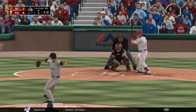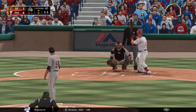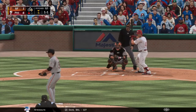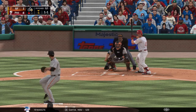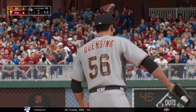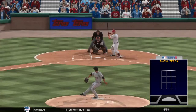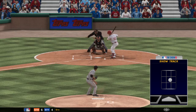The 1-0 delivery. And the sinker is over here, and that evens things at 1. Runners on first with 1 down. Sinker is right there for a called strike 2. And you know, you get stuck sometimes being that number 8 hitter, trying to work the count and trying to buy a little extra time for your pitcher.